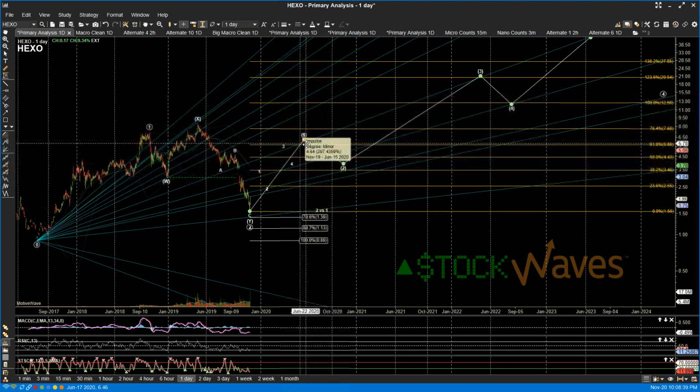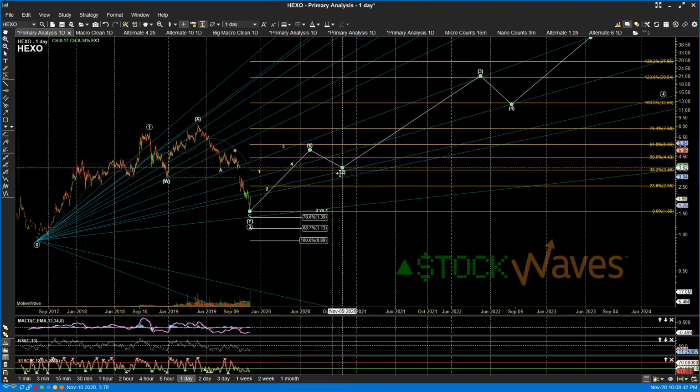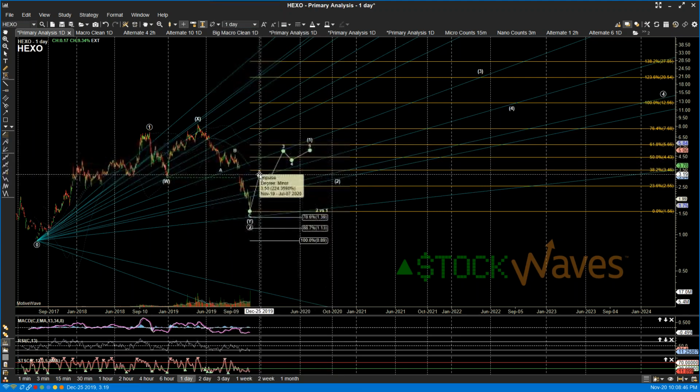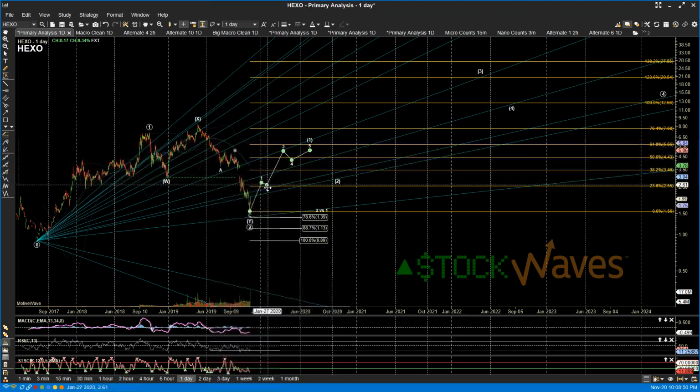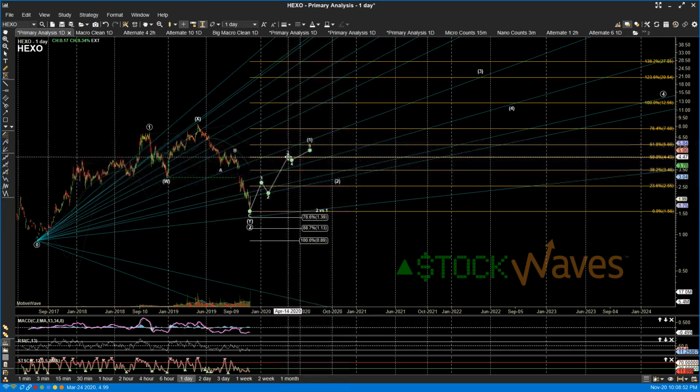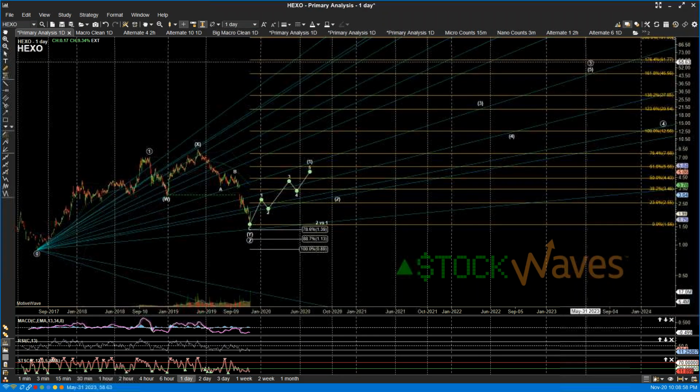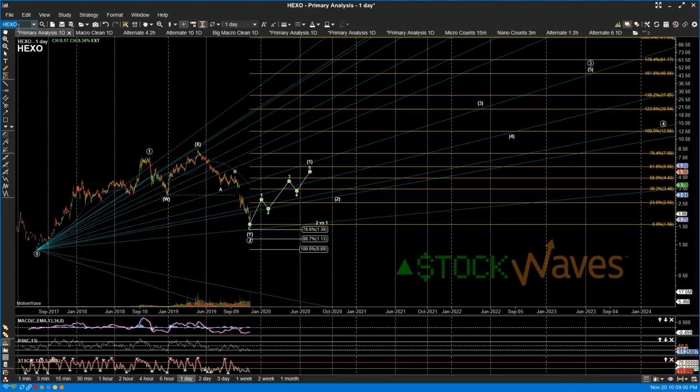This wave 1 should probably hold before that 618. And so we want to see an initial 5 waves up that gets into the mid to high 2s. That would look really good as wave 1 of this wave 1 of a likely primary degree wave 3 starting. Moving on, similar to this count, we have a few Canadian names.